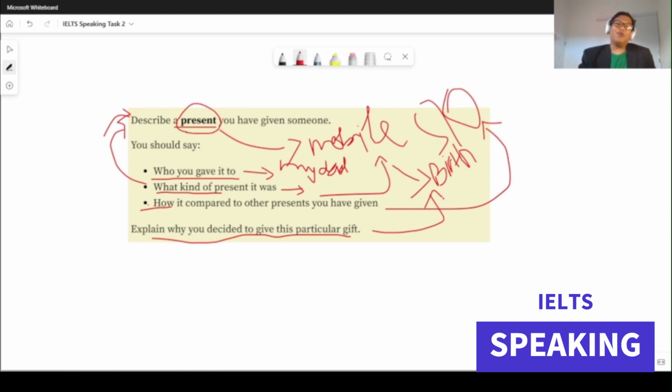So don't do this. Like first you say who you gave it to, like, oh, I gave it to my dad, right? And then the kind of present it was. You don't have to do that. You can combine those two. Okay, so I gave a present, a Samsung S10, to my dad for his birthday. So you combine that in one sentence. That's completely fine, right? Remember, cohesion is one of the criteria.